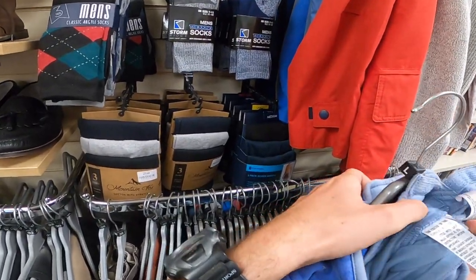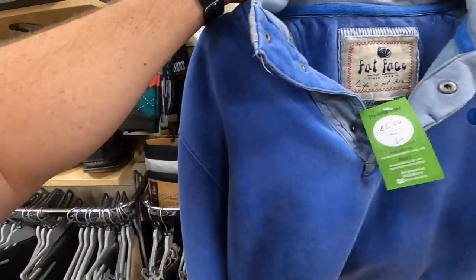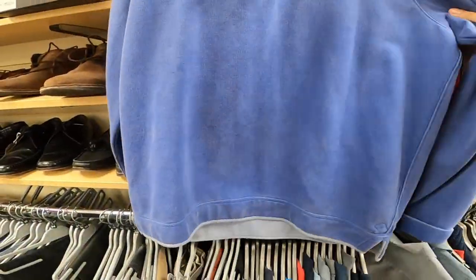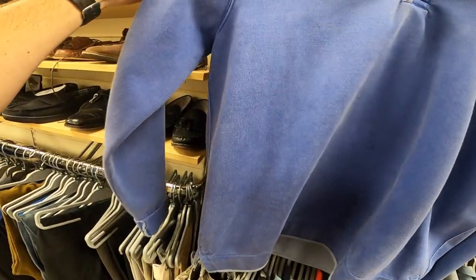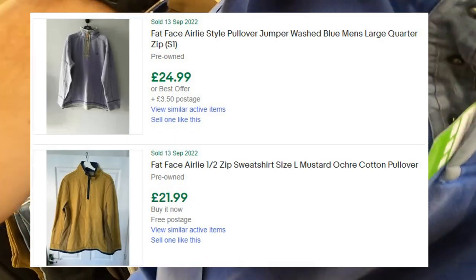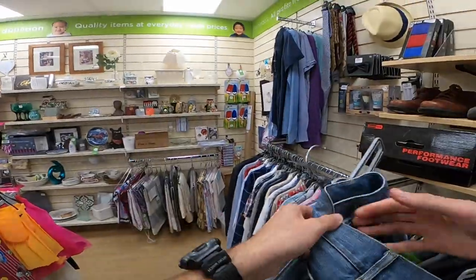Loads of stains. £5, which if you want it just for yourself and you don't mind the stains, that's okay. But no, I did not want to risk that one, to be honest. Which is a shame because they tend to do quite well. So 20, £25 in the right size and colour. But no, left that one.